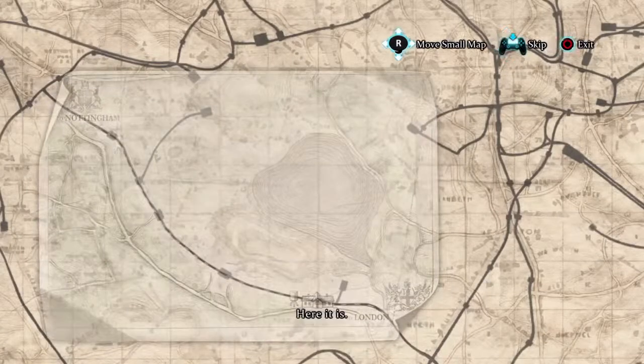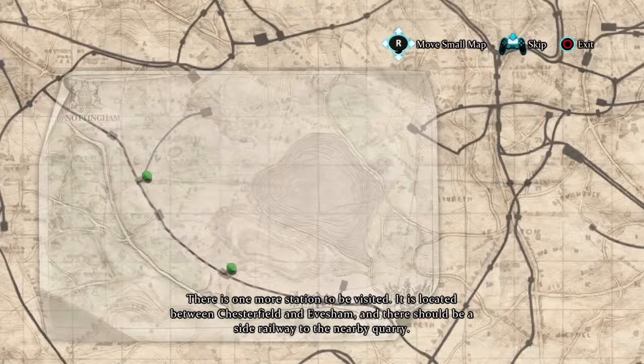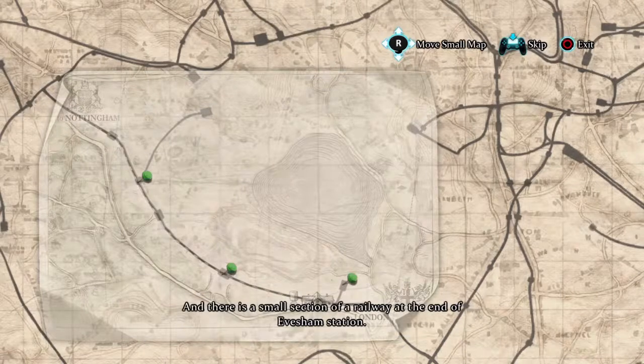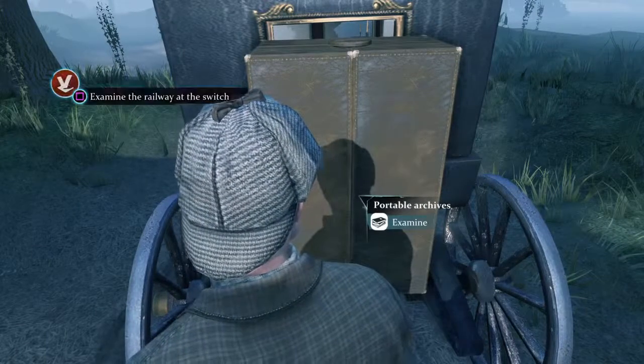Here it is. There is a side branch to the railway. Its first switch is located between Bridlington and Chesterfield stations. There is one more station to be visited. It is located between Chesterfield and Evesham, and there should be a side railway to the nearby quarry. There is a small section of a railway at the end of Evesham station. But it didn't go through Evesham, did it?